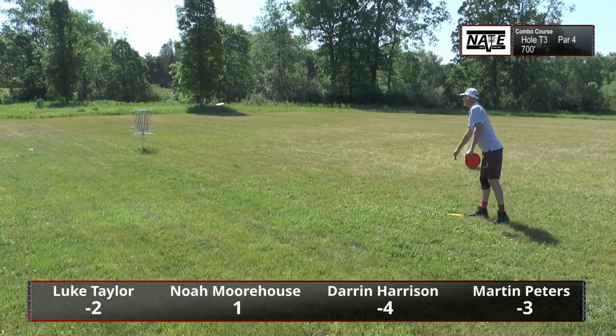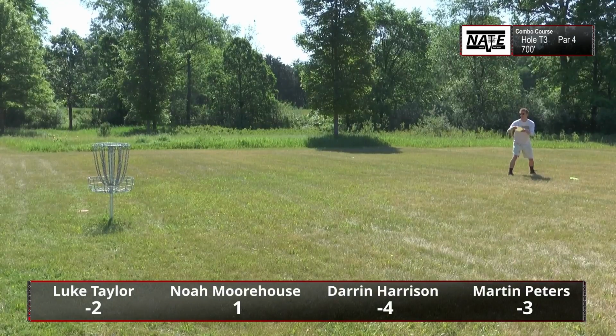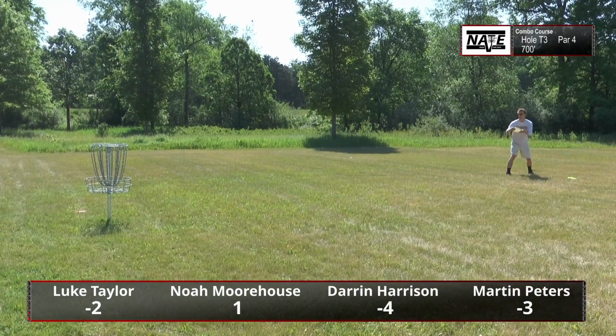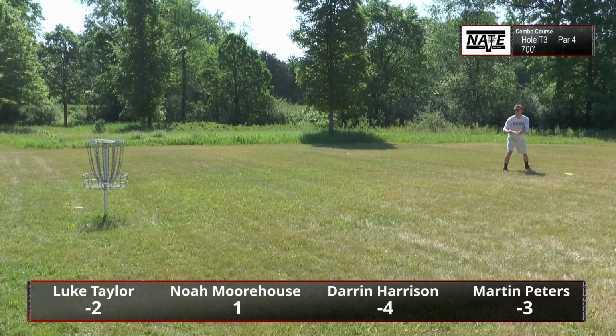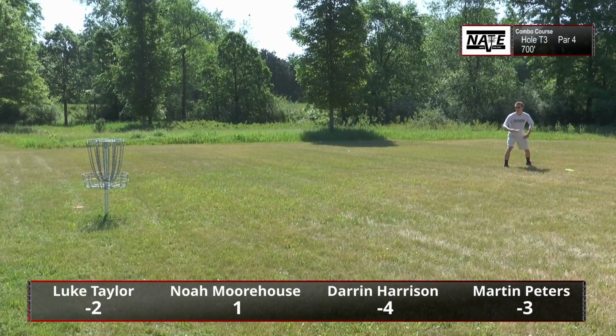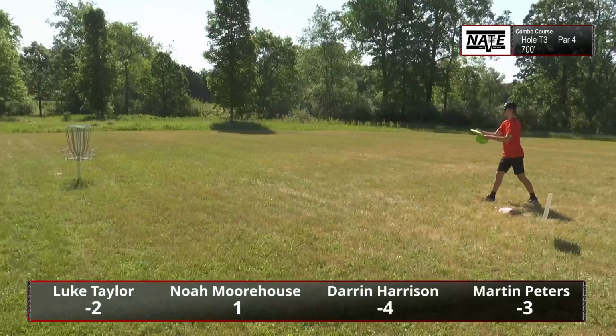So this is off of Darren's wide and flat second shot. He's looking at birdie here just outside the circle. Safe bet. That's kind of his miss. If he's going to miss, he's going to be next to the basket, and that's why he's always so close to par or under par. That's kind of his game plan.